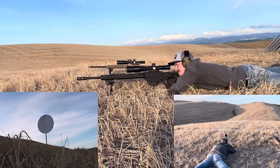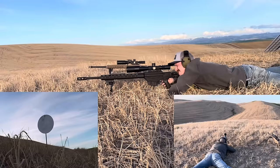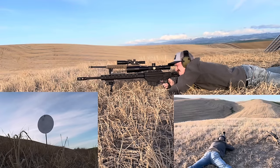Just off the left edge. I cut my wind back to a half mil. Just off the right edge. All right, I gotta split that difference. So let's go 0.75. Ooh, just under it. All right, so that's 2 for 5.